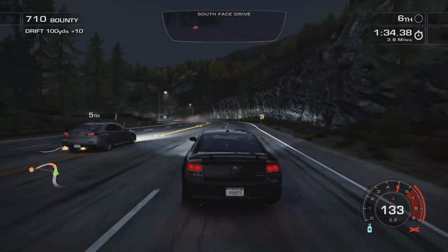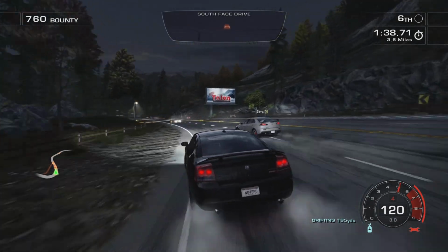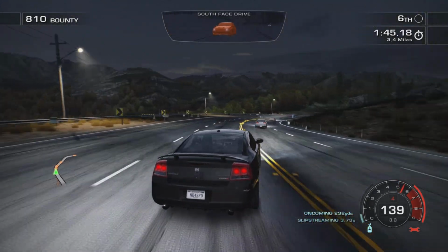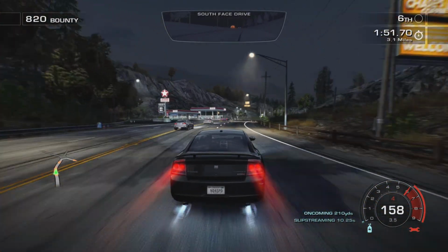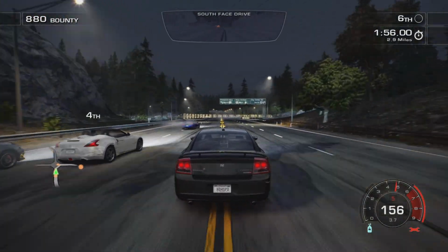That had to make us tighten our line a bit, but I still don't think I'd be able to save us against the Lancer. And again, annoying traffic there, really not helping us, as the Subaru is just behind us. We're down to 6th place, and we've done about half this event, so it's going to be a tricky one to try and get ahead here.